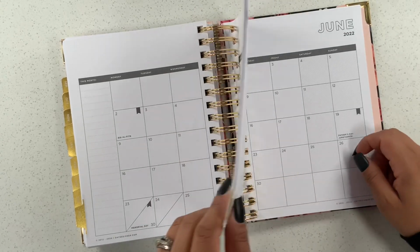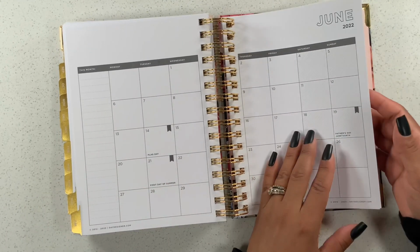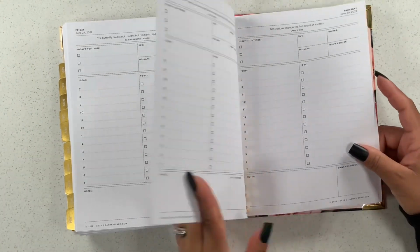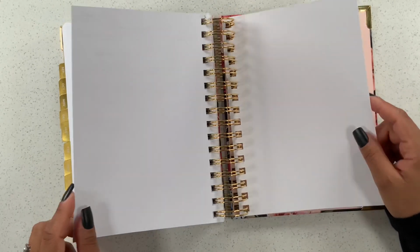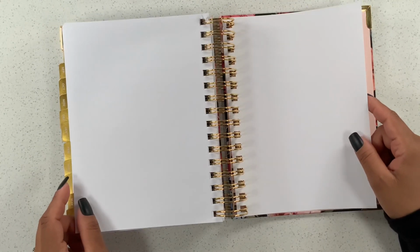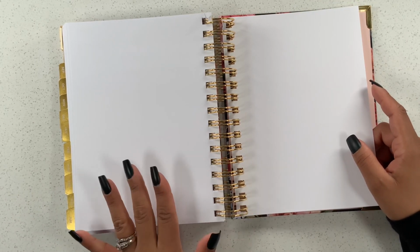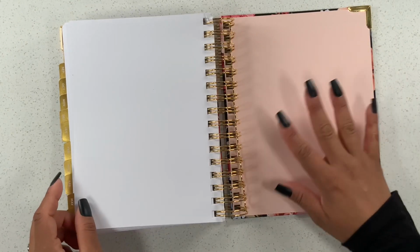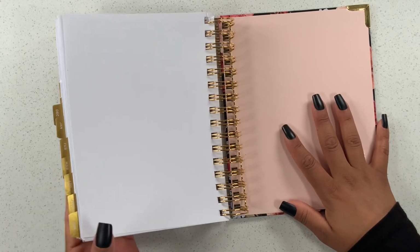And so we get to the end, and that is June 2022. And let's see what is going on back here. Once we reach the end, what do we have? Oh, so we just have 2 blank pages. So I wish they would have done maybe a notes page here. So that would have been just great. And then we do have the back cover here. There's no folder here like we had in the front, but that's okay.